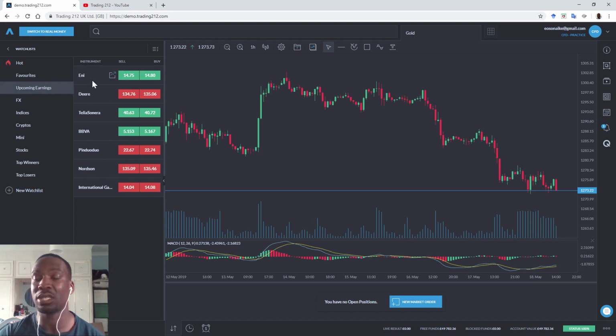upcoming earnings. This is something that I really like, and I don't think this is offered on IG. If I'm right, if I'm wrong, let me know in the comment section. But yeah, the stock any, that's me. But that's an oil company as well. It shows you the upcoming earnings that are popular high market cap stocks. So that's good. I like to know these things because I like to not trade during earnings. So that's a great feature to have.